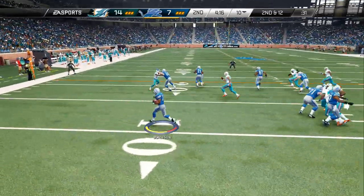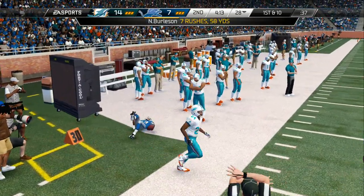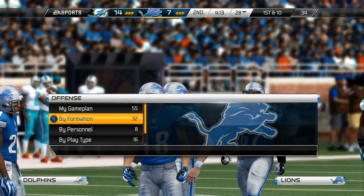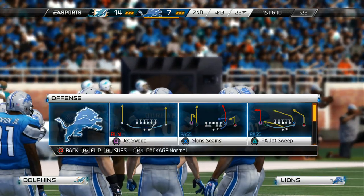Burleson's going to secure the handoff. He's got some daylight. Well, it's about deceiving the defense, isn't it? That's how you get a lot done in the NFL. And when you can run and pass, you can deceive them in a lot of ways. Nice job by the offense running that football, picking up another first down and moving the chains.